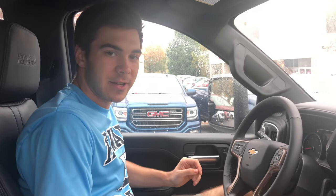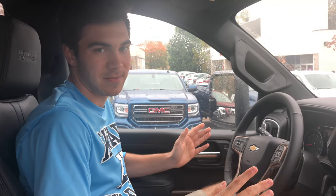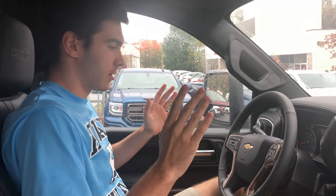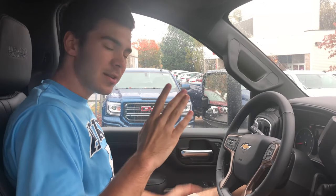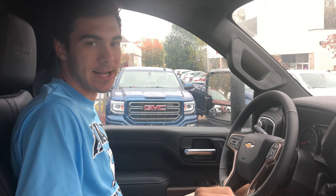So the driver's area here in the 2500 HD is actually a very nice place to be, and that makes sense. You're going to be probably making long hauls in this vehicle. You want it to be comfy. So right here, this seat is heated and cooled, and I will say it does feel very good. I do like sitting in it. Your heater can adjust just your bum, just your back, or both, which is very nice. Now, you do have power adjustment for your seat along with lumbar, and the passenger seat has that as well.